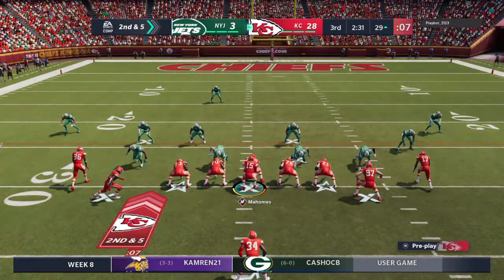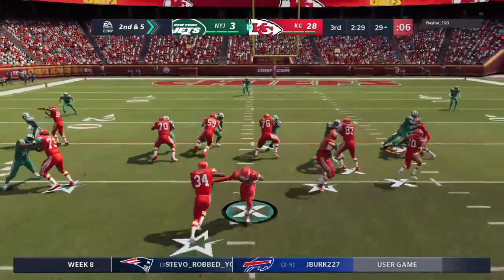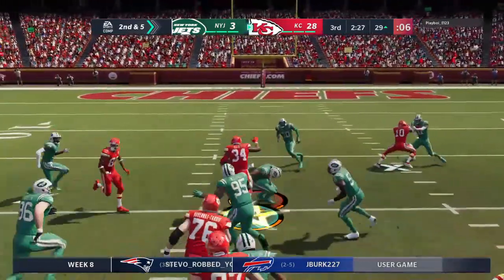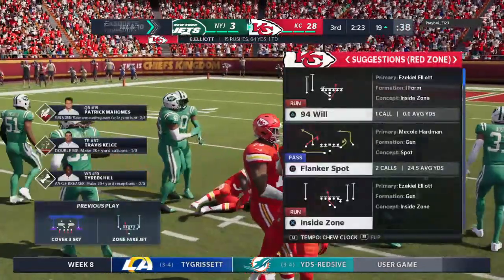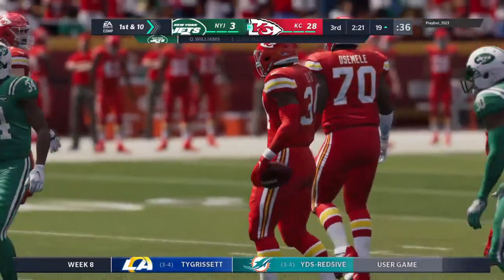Let's set a tone, fellas. Let's set a tone. They go to Elliott again, and inside the 20 before he's brought down. It's a first down on a gain of 10.